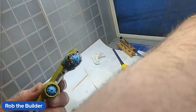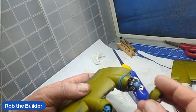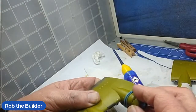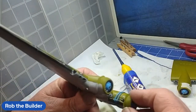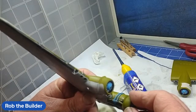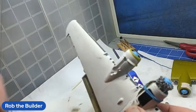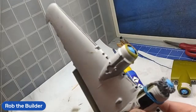And you know, while I'm here, how comfy do I feel about doing that? So if I'm going to cut that little band off, pretty comfy. Let's do it, I say. That's what I say, let's do it.